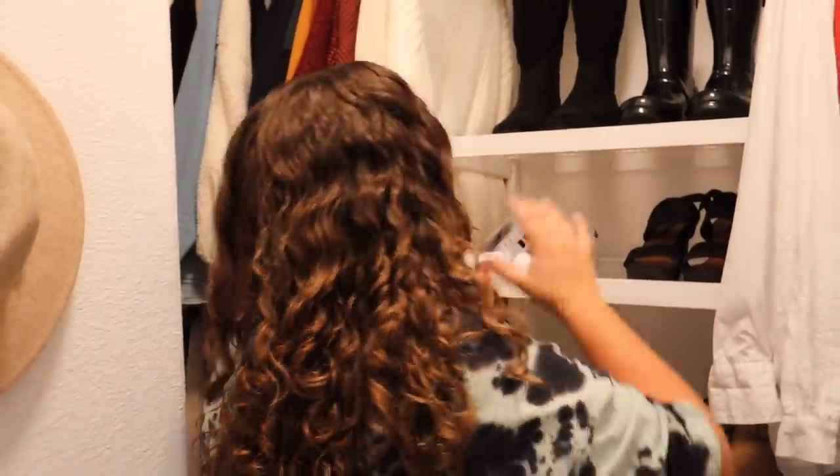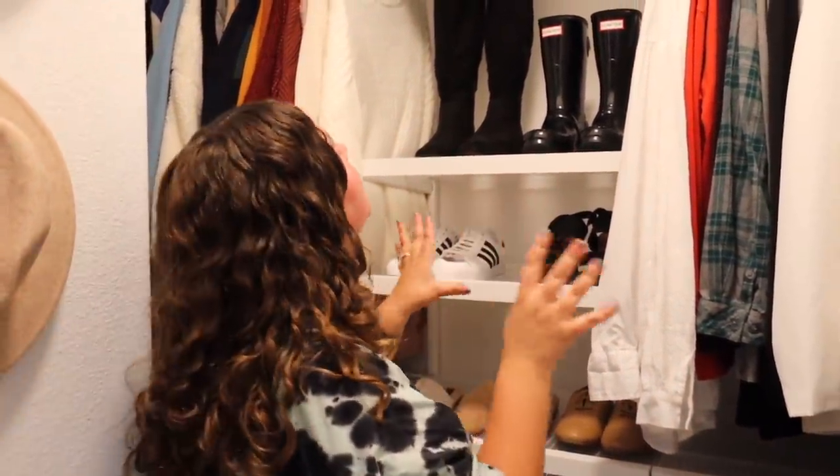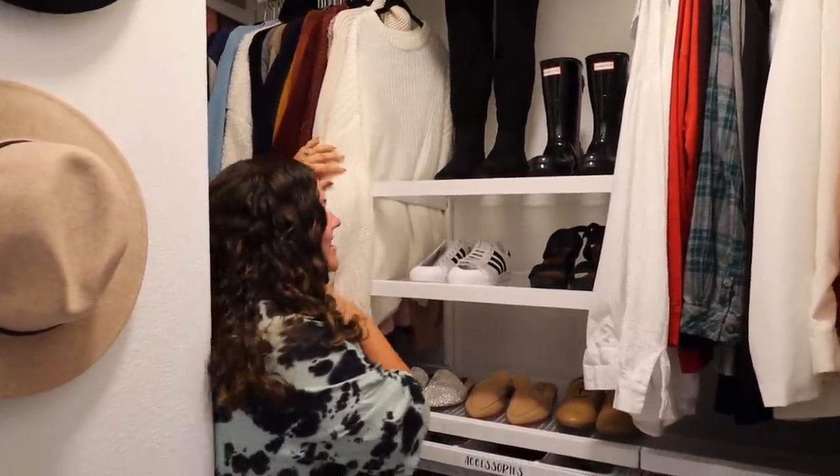Wow. Oh, and we have all shoes for videos, accessories, activewear, clothes, like everything. Everything has a place. So when I need to find a white knit sweater for a video, it's right here. I don't have to dig through 10 piles of stuff.